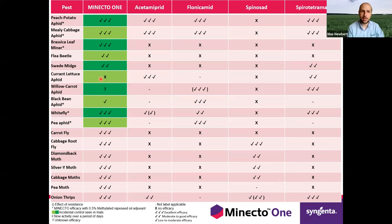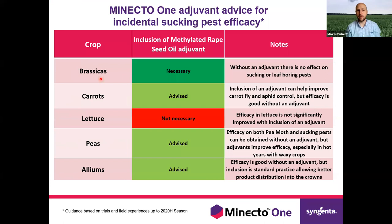But just to make a simplistic form of understanding of where best to use an adjuvant to get the best incidental control of secondary pests from Manecto 1, I've done a chart here, and we've got the different groups of crops we've got the label for currently. And you can see the inclusion of methylated rapeseed oil recommendation. Now, this is a high percent methylated rapeseed oil. So this would be 90% plus would be ideal, about half a litre in the tank. And that will give you the efficacy you would need.